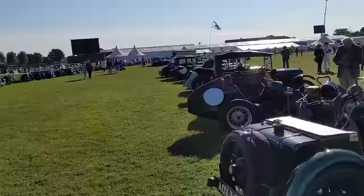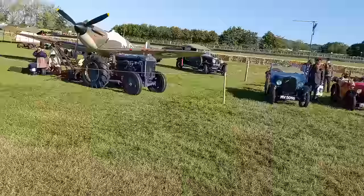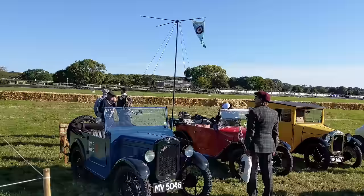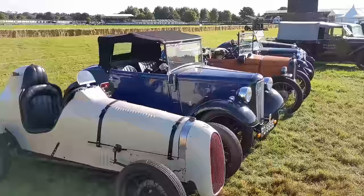Kind of shooting towards the sun there. To my left is an amazing display of Spitfires and Bugattis. Here's an Austin 7 with an aerial on it. I'm not sure. Oh, RAF Austin 7. Look at that. I don't know if it's a tribute or what. Look at this cute little Austin 7 truck with Dunlop on the side. Wow. Another sports racer. And yeah, I'm going to pick up the pace here.